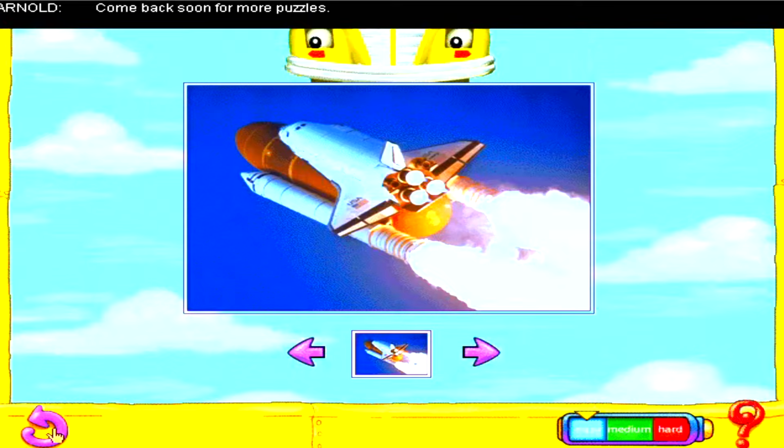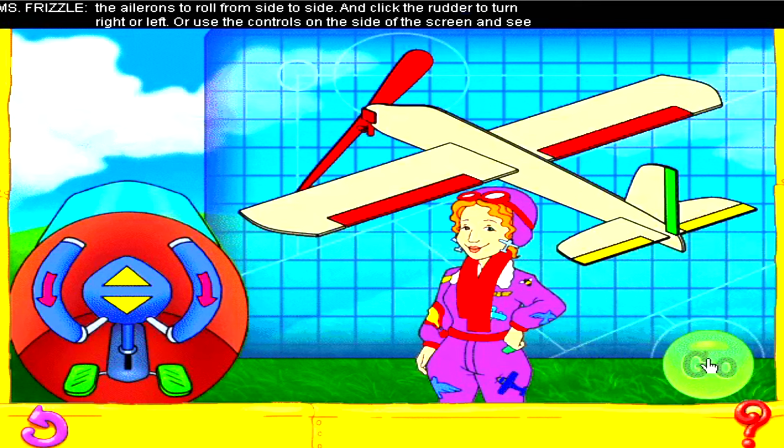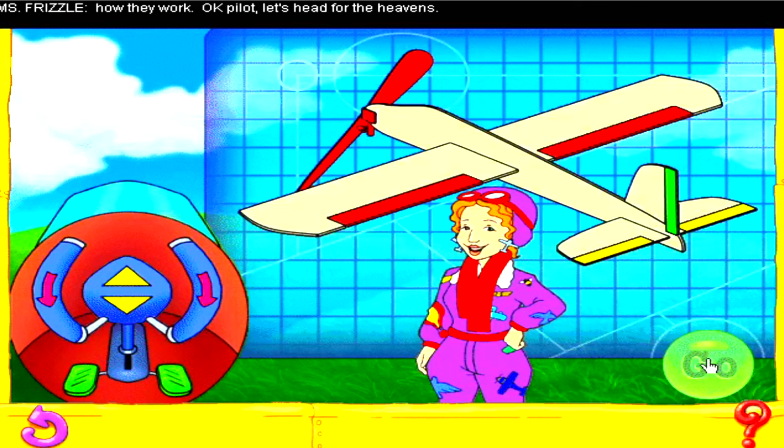Here's your chance to take chances, make mistakes, and fly your very own airplane. Click the elevator to move up and down. Click the ailerons to roll from side to side. And click the rudder to turn right or left. Or use the controls on the side of the screen and see how they work. Okay, pilot, let's head for the heavens. Go.